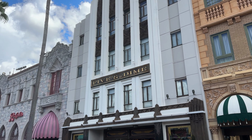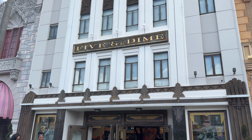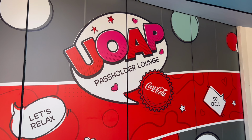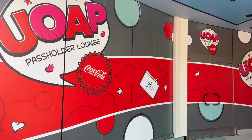Beginning October 1st, pass holders can pick up a free pass holder exclusive magnet. You can pick it up at the Five and Dime in Universal Studios Florida or the Universal Pass Holder Lounge in Toon Lagoon in Islands of Adventure. Get it from October 1st to November 3rd.